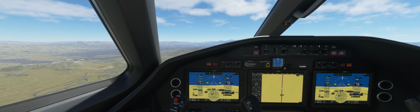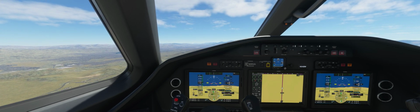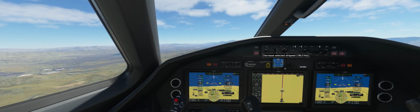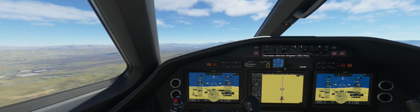Cessna 3 Bravo Whiskey, you are 14 miles north of Reno. Contact Reno Tower on 118.7 when inbound on the approach. Okay, that's the tower handoff. Tower on 118.7, Cessna 3 Bravo.